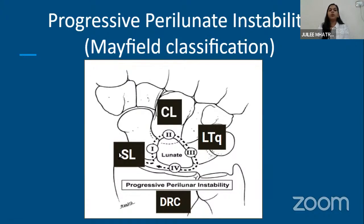In stage one, only the scapholunate ligament is affected. In stage two, along with the scapholunate, the capitolunate ligament is also disrupted. In stage three, along with these two, the lunotriquetral ligament is also torn. At this stage, when all three ligaments are torn, that is what we call a perilunate instability or a perilunate dislocation. However, if it reaches stage four and the dorsal radiocarpal ligaments are also disrupted, then the lunate moves out of its fossa, and that is when we call it a lunate dislocation.